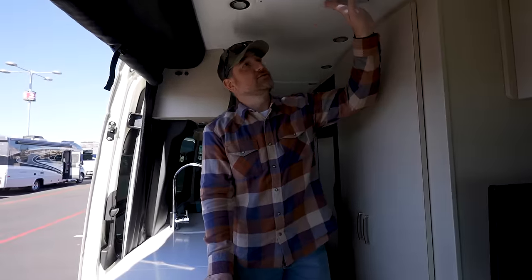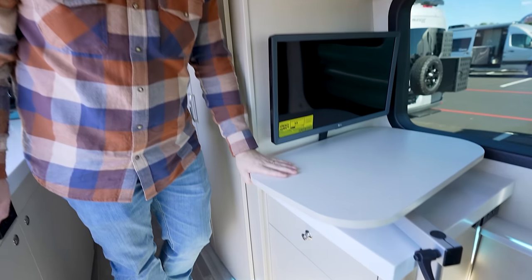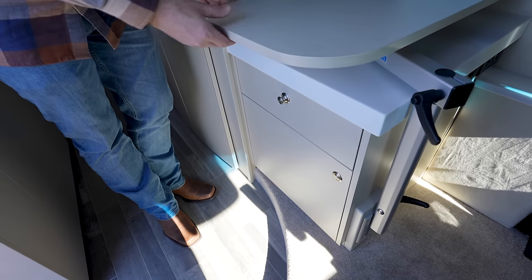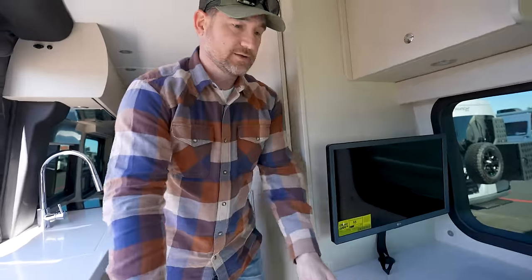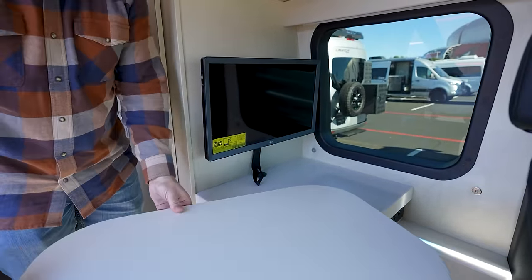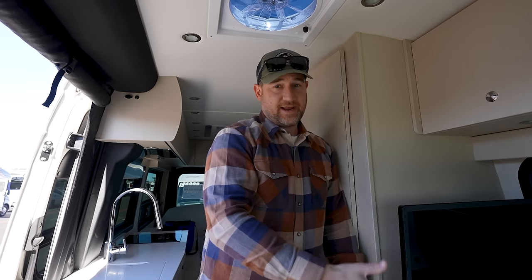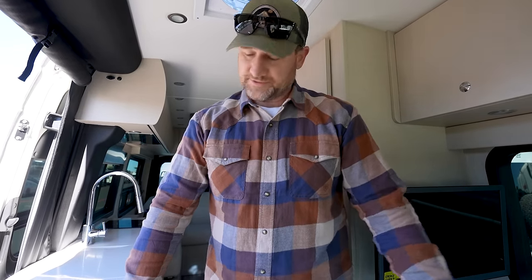Moving up to the front, you do have your max air fan here with a TV, desk, and some storage. So you could have this as a work console or a place to eat dinner, something like that. So it's kind of cool because you can leave your bed set up in the back and still have a place to enjoy a meal together. So the front is exactly the same, just the standard Mercedes chassis with the swivel chairs.